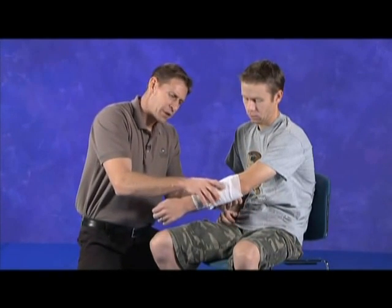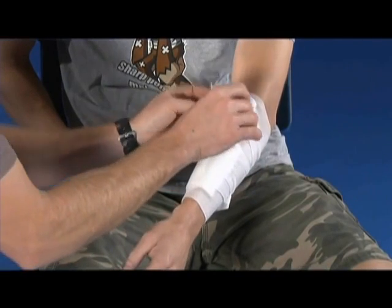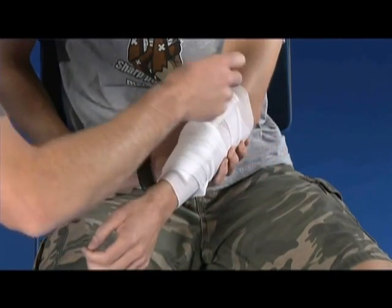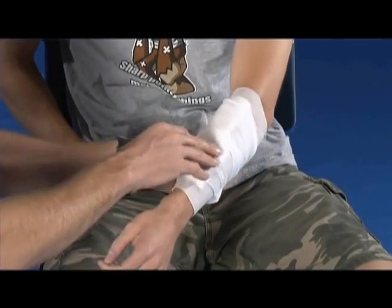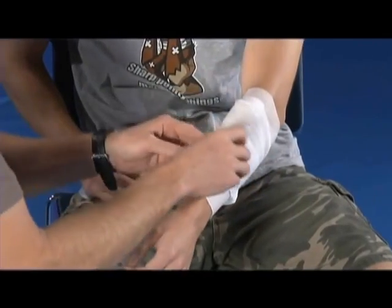Now when you wrap this up, you don't need to make it tight. Take note that I'm only rolling this on his arm and that I'm not wrapping it tight. Because if you grab this roller gauze and wrap it really tight, you can actually cut circulation off to his hand here. So I'm going to make one pass up and then back down.